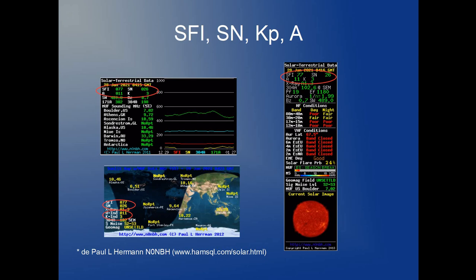So in a nutshell, our current K sub P of 3 means a quiet sun. The A index of 11 indicates that we just went through a higher K sub P value in the last couple of days.